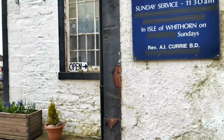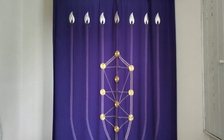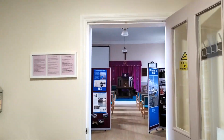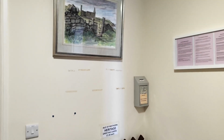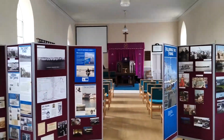Here we are once again in the Isle of Whithorn in Dumfries and Galloway, where we looked previously at St Ninian's Chapel. And here we have Isle of Whithorn Church of Scotland, which it originally wasn't, and because of this is how it was built. And it is really unusual, built in 1844, during the Disruption in the Church of Scotland.